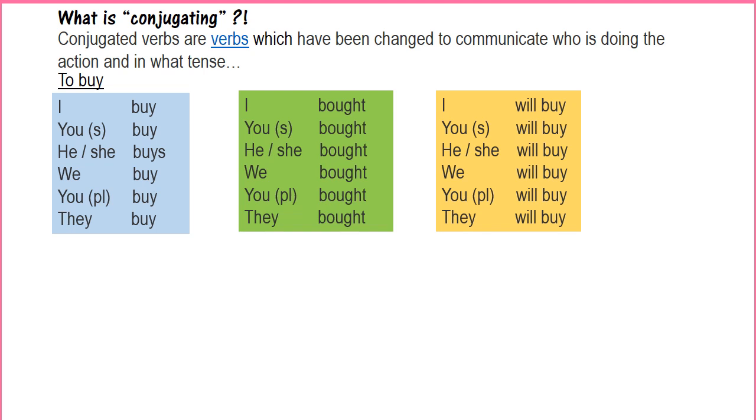As you'll see in English, with some verbs, it doesn't change much. We just add an S on the end for he and she. In the green box, we've got the past tense, not much of a change there. And in the orange box, we've got the future tense. It won't look the same for all verbs because there are irregular verbs and verbs that follow different rules, but this isn't the example for to buy.